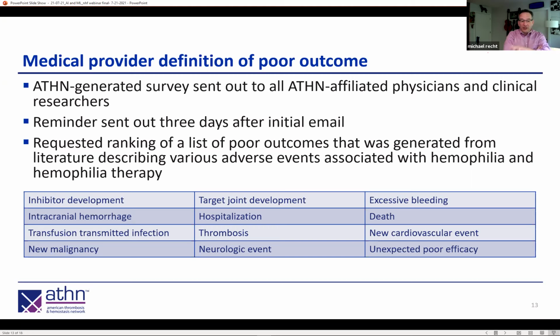Thrombosis, or blood clots where you don't want them. So for example, with some of the medicines we use in hemophilia, they make you too clotty. So you can run the risk of getting blood clots or thrombosis, any kind of new heart problems, any new cancers, any neurologic events that have to do with your brain, such as a stroke, and then unexpected poor efficacy of a product that you might be using. So that's how we try to figure out what medical providers feel would be a poor outcome.